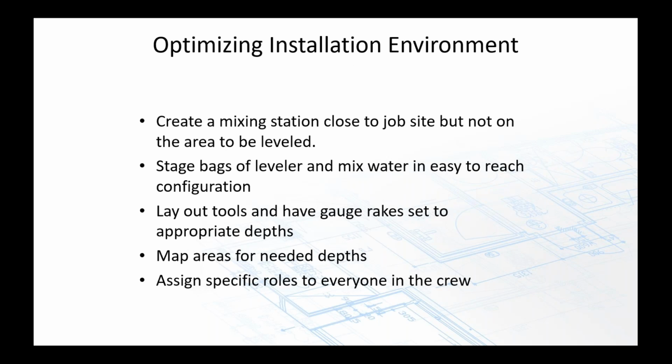When it's time to get started, what I want you to remember is that the time to plan is before you start mixing. You want to set up the mixing station as close to the pour as possible, but obviously not in the middle of it, so you're not having to move your mixing station as you go. You want to have everything staged. You don't want a pallet of leveler sitting downstairs, a couple flights and out, in a shed, with somebody running back and forth while you're trying to mix. Have them staged, cut open, and have everything ready.